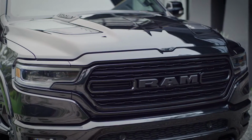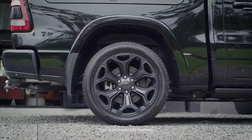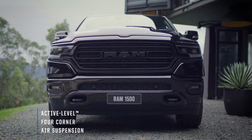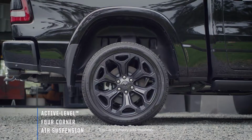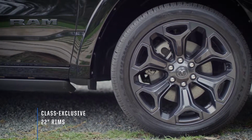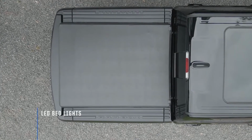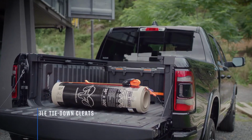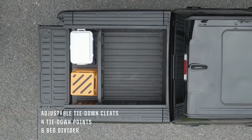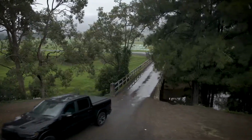The sculpted design of the all-new Ram 1500 means it is one of the most aerodynamic trucks in the world, with a drag coefficient of just 0.357. It also features exclusive active aerodynamics including active grille shutters and active air dams, next-generation active level 4-corner air suspension, and powered, retractable side steps, optional on Laramie editions, to help deliver the best combination of ride, handling, off-road capability, load leveling and entry-exit convenience.